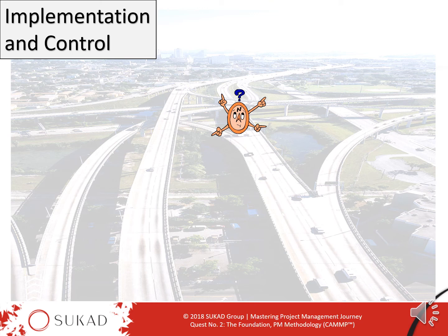A third category could be related to execution. So maybe nothing wrong with the feasibility and nothing wrong with the detailed plan, but as we execute the work, as we implement the work, we could have many issues and problems. Maybe it is lack of experience on the team. Maybe I can give you 100 maybe. Whatever the case might be, we are failing in implementing the work.